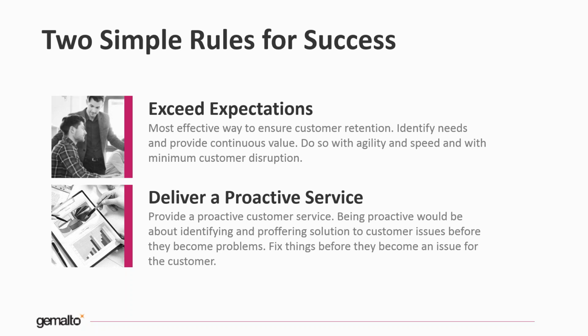Right? They're most likely using some sort of subscription model, and they're paying for all the future enhancements and improvements, but the end users are simply not aware of that, because they're not the ones getting those emails, and the purchasing person is most likely just throwing those emails away. Right. So deliver a really proactive service, and that's another key aspect of getting to a good customer experience.